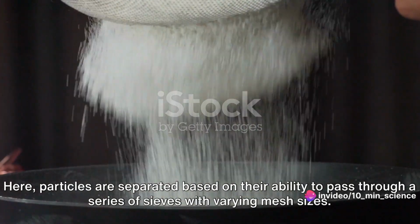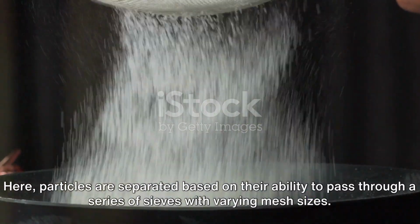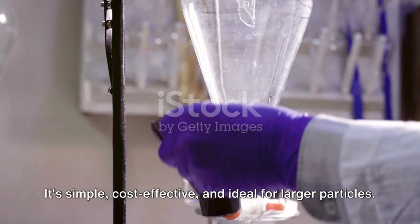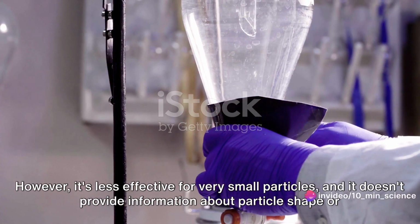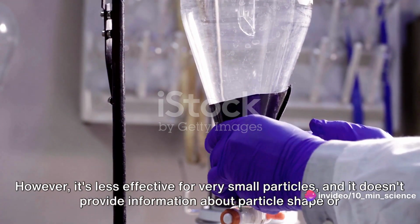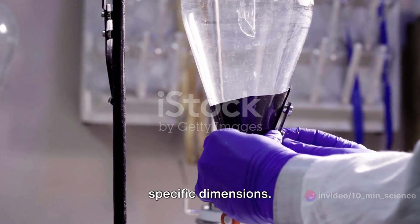Last but not least, we have sieving, a classic and straightforward method of particle size measurement. Here, particles are separated based on their ability to pass through a series of sieves with varying mesh sizes. It's simple, cost-effective, and ideal for larger particles. However, it's less effective for very small particles, and it doesn't provide information about particle shape or specific dimensions.